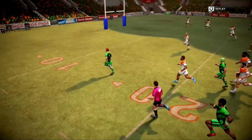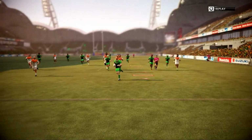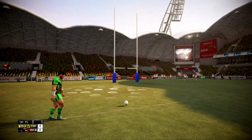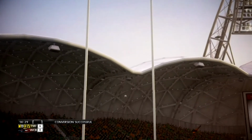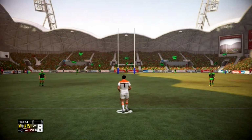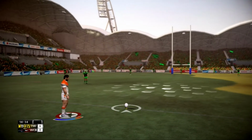Just take a look at this. Points, my friends. The Wolves lead 6-0 here.